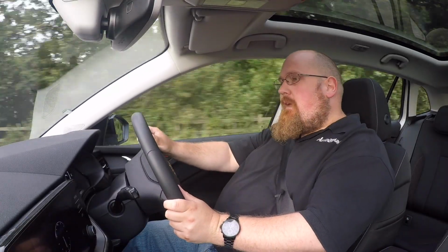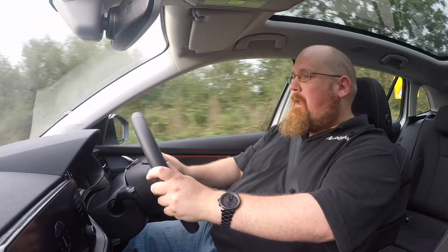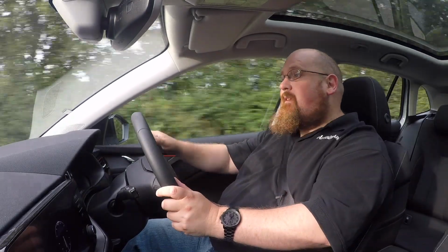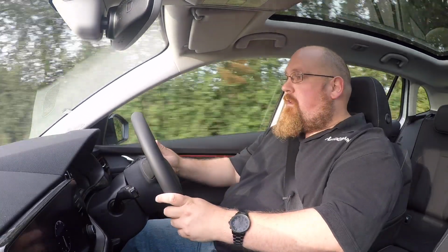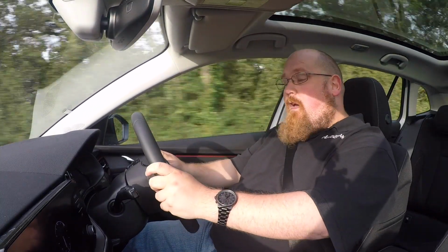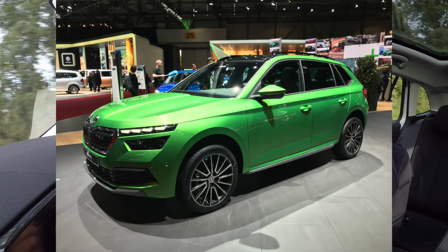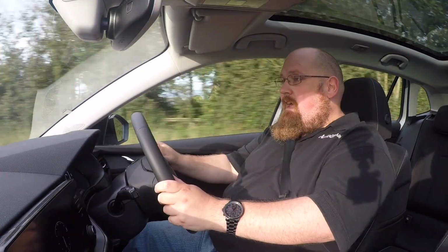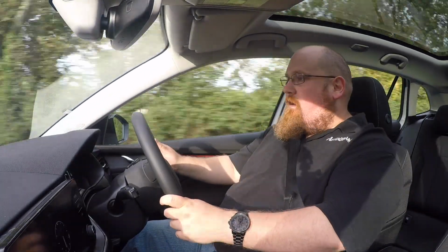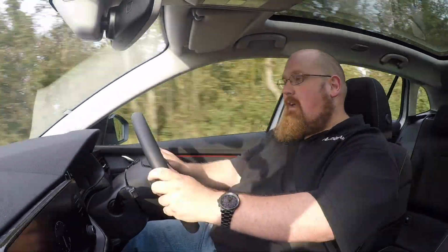Although the Scala is replacing the Rapid Spaceback, it's actually based on the new MQB A0 platform and is the first car from Skoda to use it. Other cars in the Volkswagen group which have made use of that platform are the Volkswagen Polo and Seat Ibiza hatchbacks, but also the Volkswagen T-Cross and Seat Arona crossovers. And you'll find Skoda's version of that crossover with the Kamiq coming out later in 2019. Again, boasting class-leading rear passenger legroom and luggage space. So if you're after a practical little crossover, definitely wait for that one.